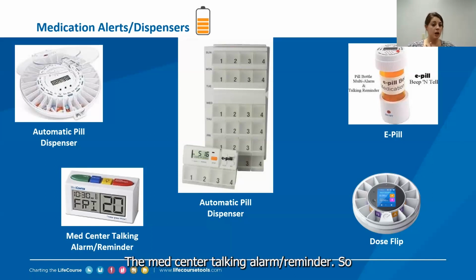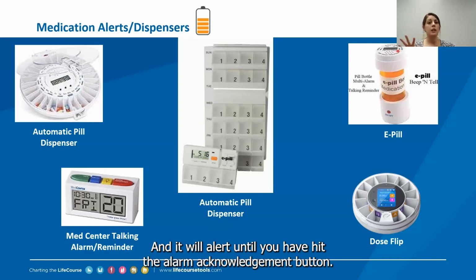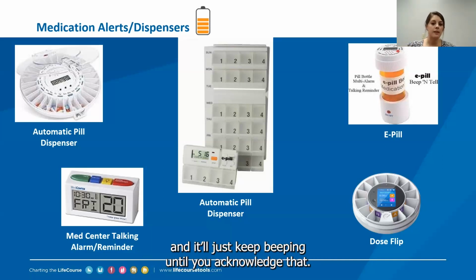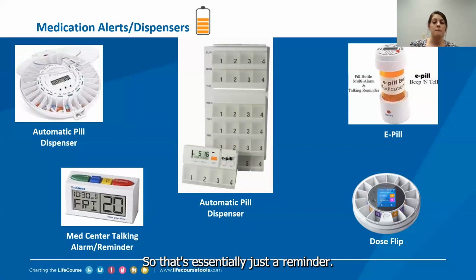The Med Center, the talking alarm reminder. It's basically like an alarm clock for your medication, and it will alert until you have hit the alarm acknowledge button. So it'll alert you that you need to take pill number 1, and it'll just keep beeping until you acknowledge that. So that's essentially just a reminder.